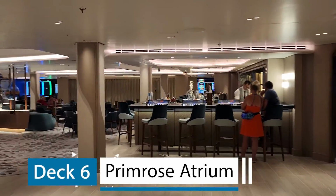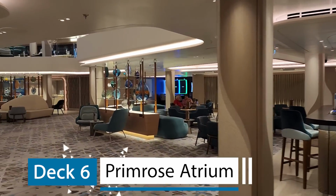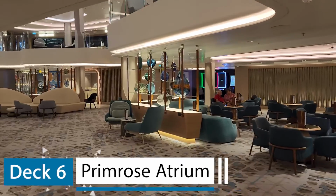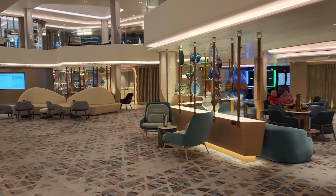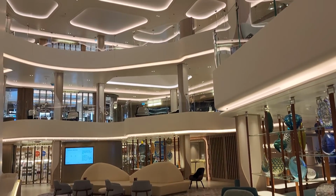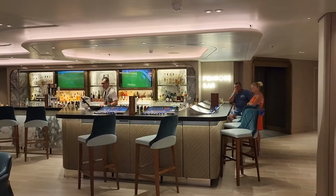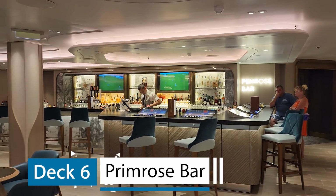Our next stop is the Primrose Atrium, deck 6 specifically of the Primrose Atrium. This is the heart of Norwegian Prima. There are a lot of spaces we're going to go through all around this area. You can look up and see that it covers decks 6, 7, and 8. It's pretty. I like the lighting. I like the lines. The stair situation can be a little confusing. We'll get more to that.